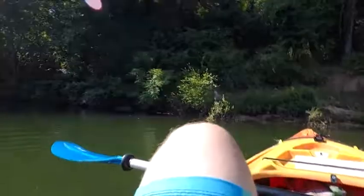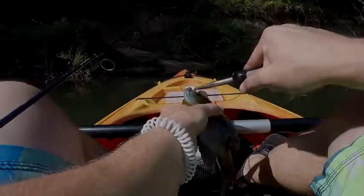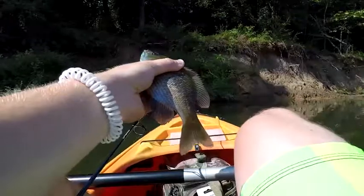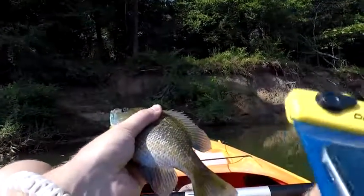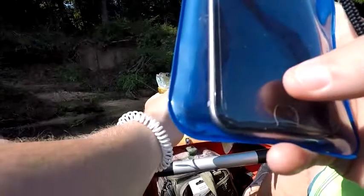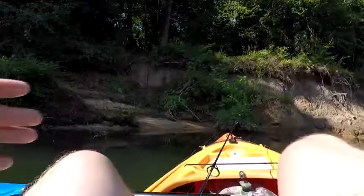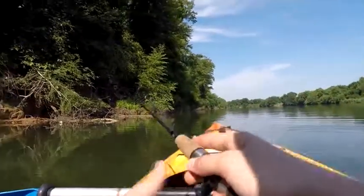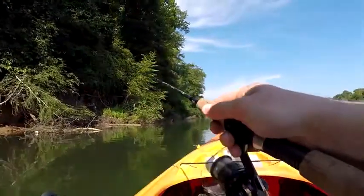It's a good size one, huh? There's my phone, I got a picture of it. Upload a fish brain later. There you go. There it is, number 10.